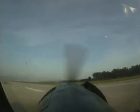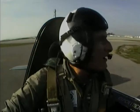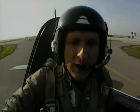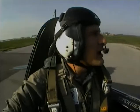Oil temperature and oil pressure slowly build. Our oil temperature now is up to 45, and the oil pressure is steady, so when we get to the end, we're ready for a run-up already. Look at that. Line it up into the wind here.